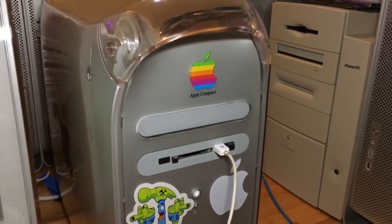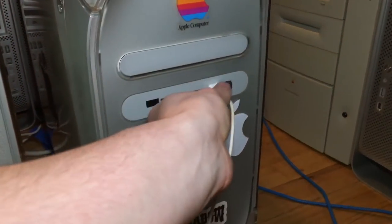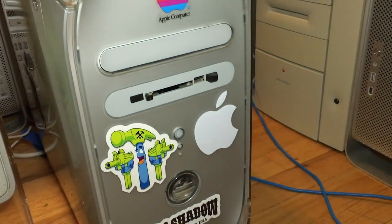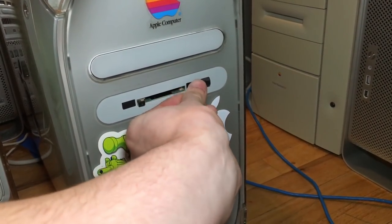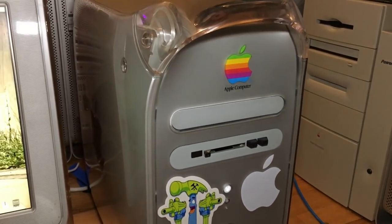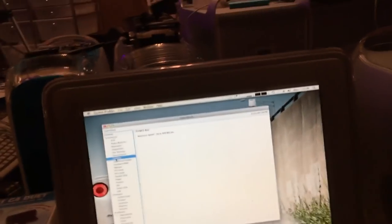It's still neat to have, but if it doesn't work, kind of pointless to have it. But I'll work on that. So yeah, I'll put his port cover back in there, and we'll wrap up the video.